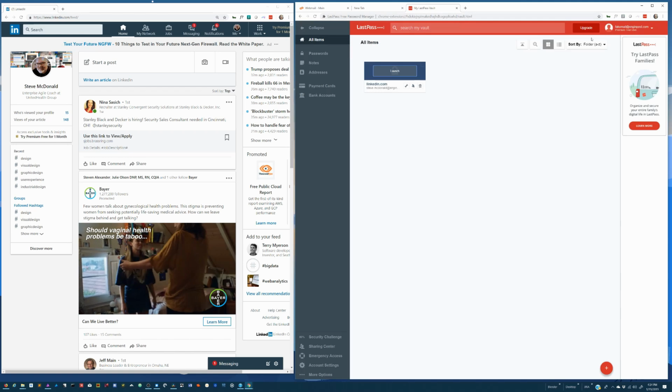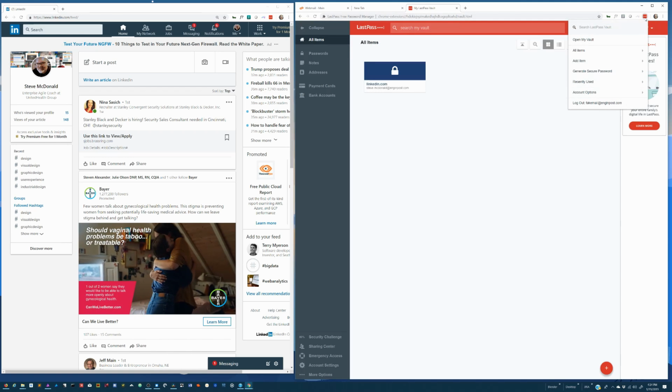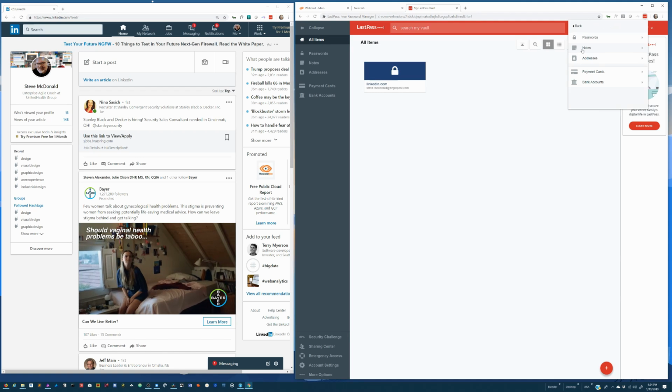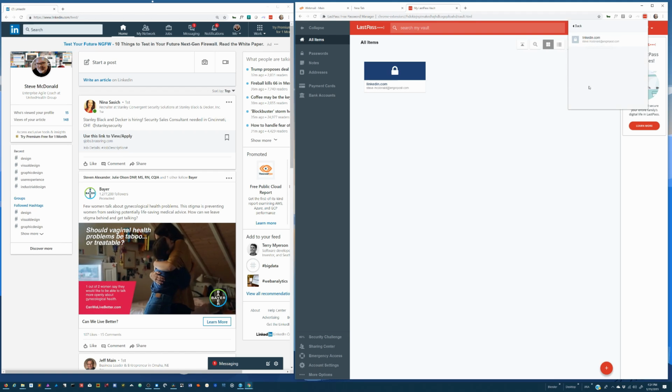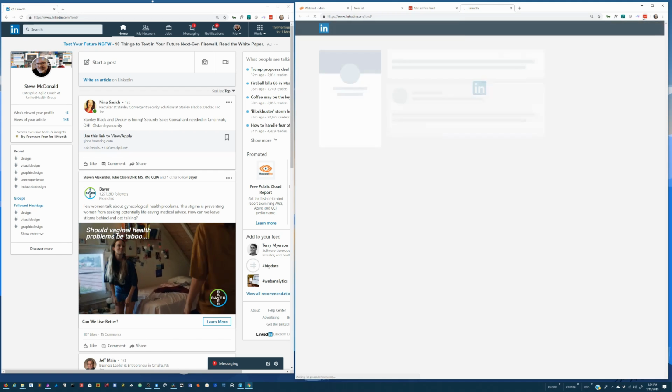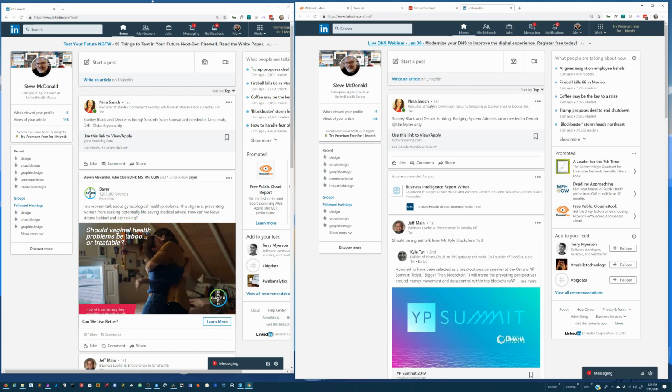And also, as long as you're logged into this, you don't even have to go to the Vault. Just go to all items, passwords, and now you can see all of the accounts you've set up and just launch it right from that little widget, right from that little add-on. So that's pretty cool, right?